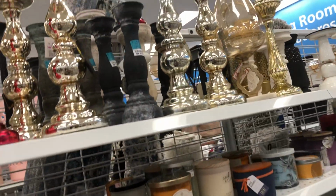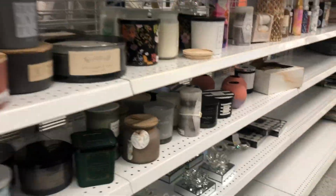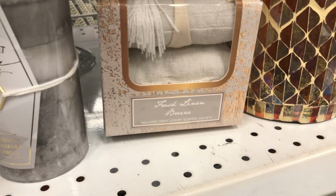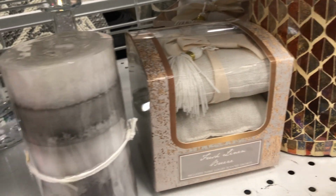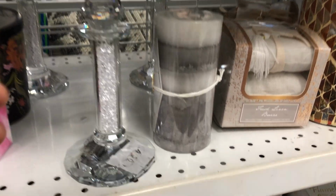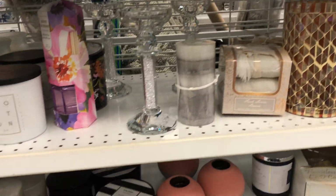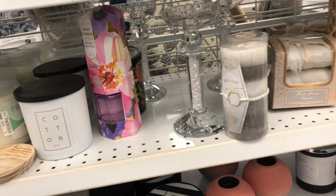Candles, more candle stands. They have some on clearance. I have a few of these already. Ooh, this is a nice color candle. $4.99. Okay. Some of this. This is a beautiful candle stand. This is really pretty. For $12.99. They have some more up here, but I'm really liking this. Oh, they have 2. I would just say they have 2. I would need a third one because I need 3.